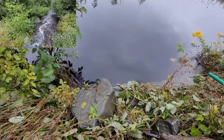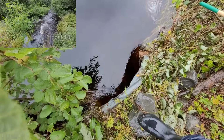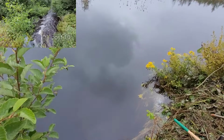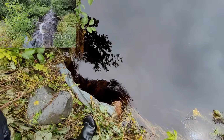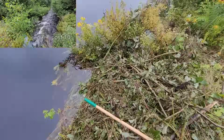So, we're just taking a brief break. There's a lot of velocity right here going into the culvert. We have it about halfway open, I'd say, at this point. So there is a very old beaver dam down there, which is very tough to pull apart. The upper half is all brand new material.